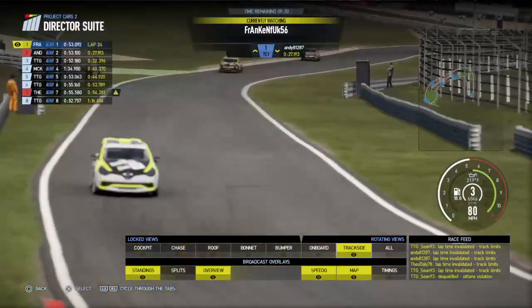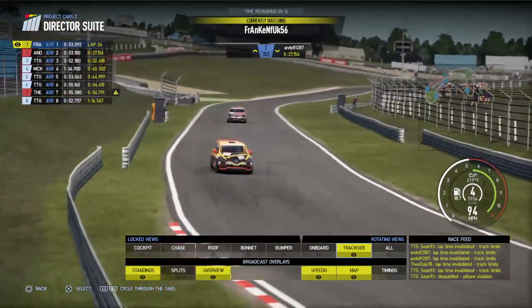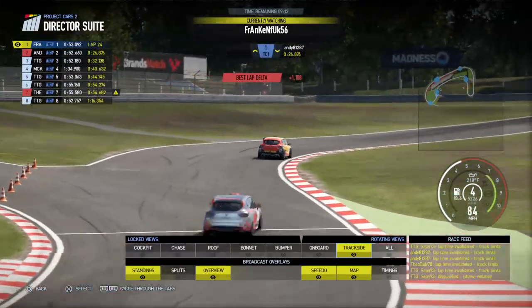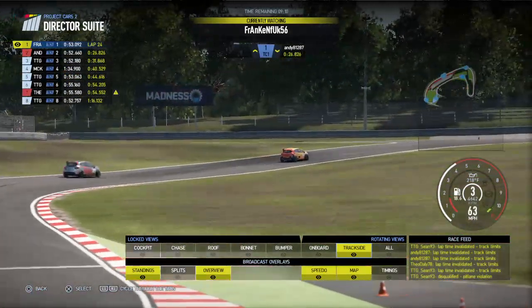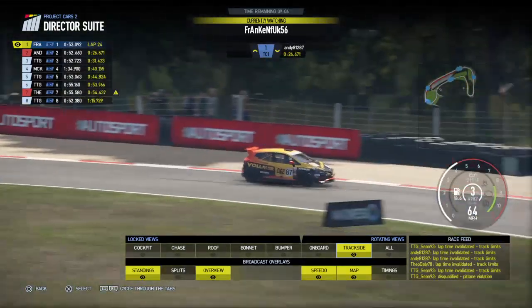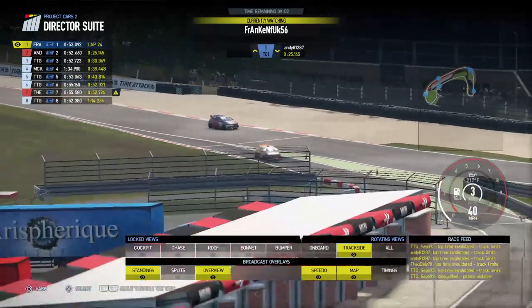But Frank leading the way, 27.1 seconds. He's still yet to make his pit stop. We're on lap 24. We've got less than 10 minutes left, and Frank leading the way. I would imagine he should come into the pits this lap. He has to come into the pits this lap. And looking at the throttle input, yes he is. There we go. Frank is into the pits.